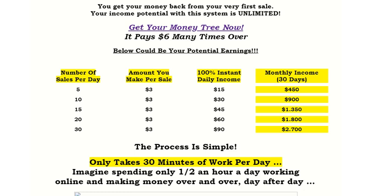Like I say, if you're doing 30, it's like $90 a day, and people are averaging about 30. I mean, not 30, but $3,000 per month. I've seen on an average day about $300. It just depends on your efforts. Just drive traffic and go from there.